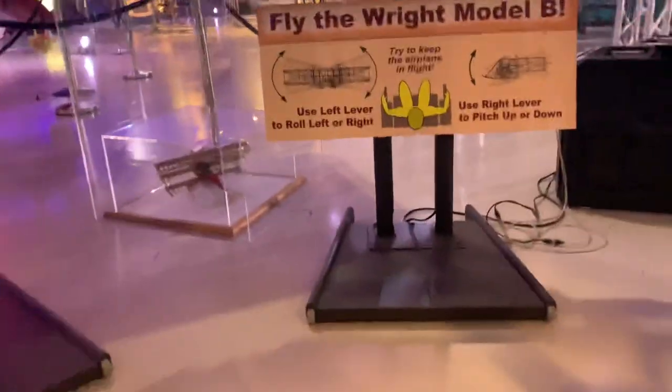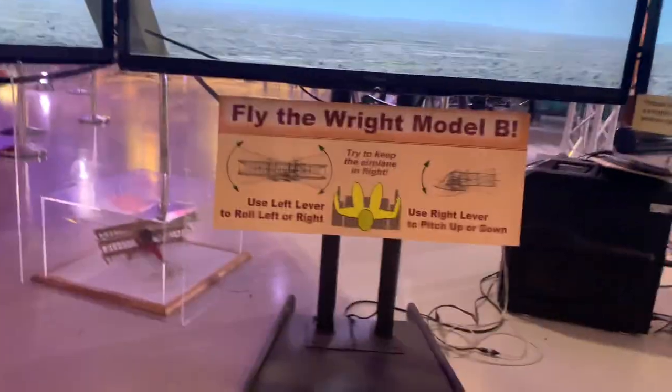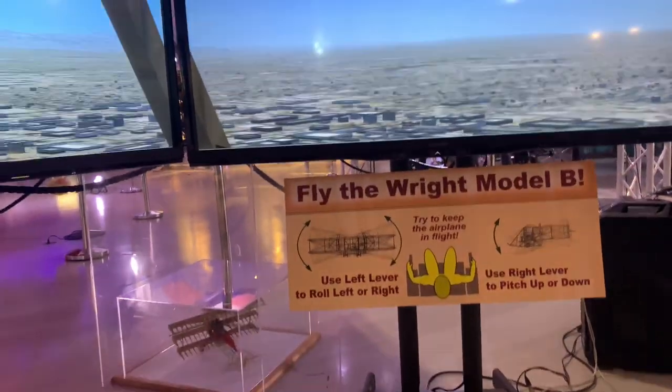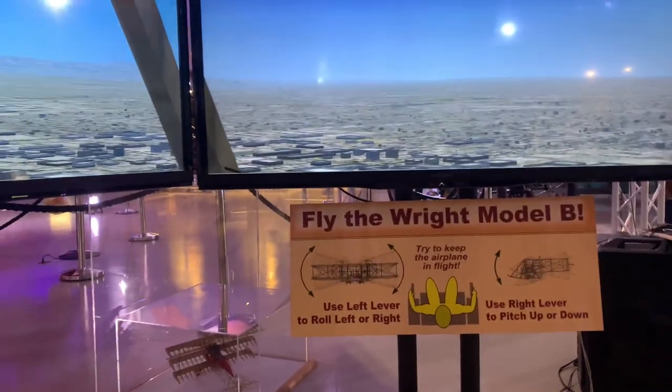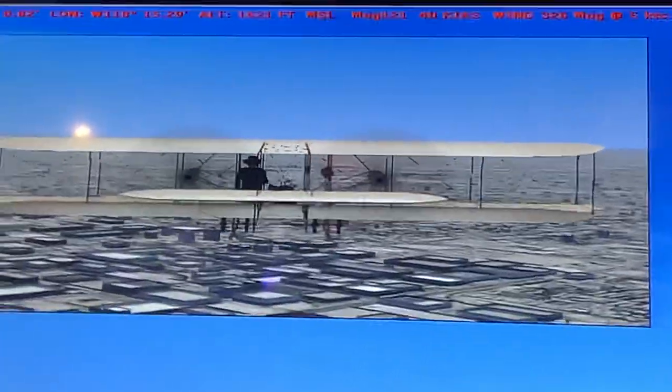Let's fly it. Roll. Okay, let's fly down a bit. Let's land, try to land it. I don't even know where we're flying. So that's the outside. Okay, we're gonna fly down. We're gonna fly out. We spent in this exhibit about 20 minutes and it felt really fun. Okay, let's fly down. Down, down, down.